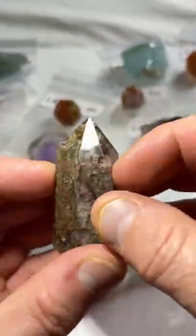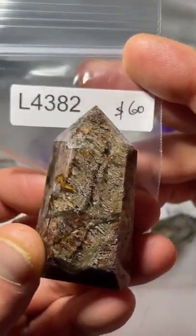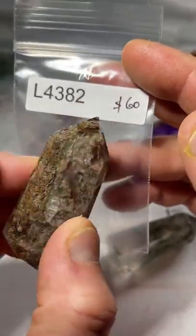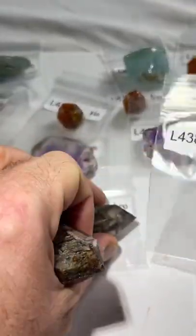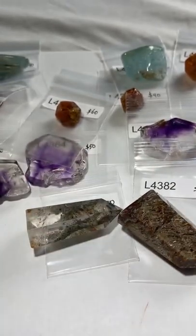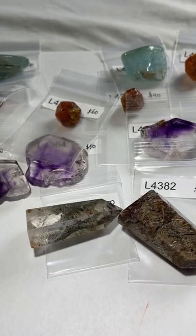This is like, what are you talking about, Rusty? That can't even be real. No, it's definitely real. $60 on that one. These are really affordable, amazing, crazy garden crystals. $43.82. That one's killer. Killer. Okay, last one. Last one.